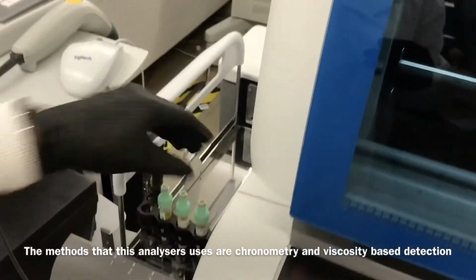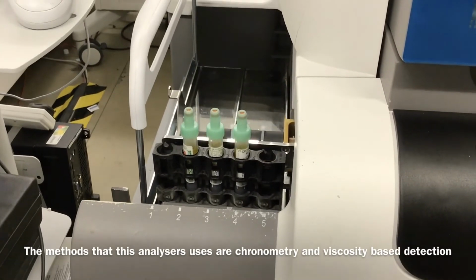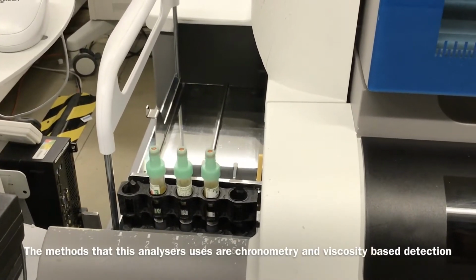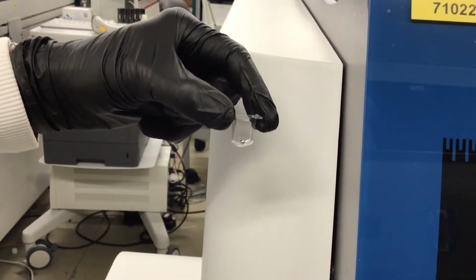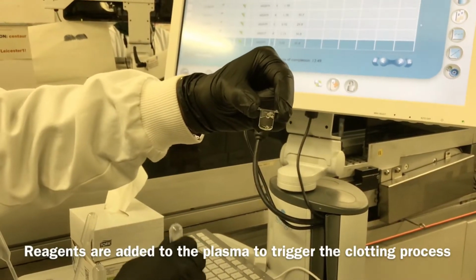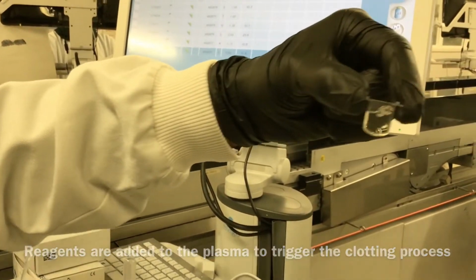So to measure the coagulation screen, we use a green top sample which has an anticoagulant called citrate. And the method principle that the analyzer uses is viscosity-based detection. So this is the cuvette with a ball inside. This ball oscillates from left to right. When the viscosity of the sample stops the ball from moving, the clot is formed and we have a clotting time.